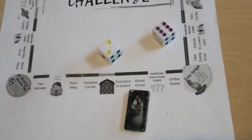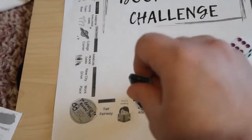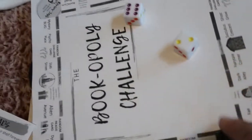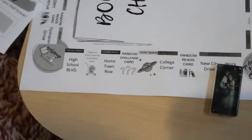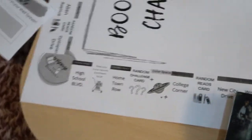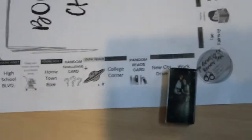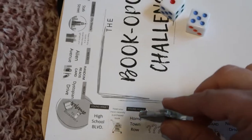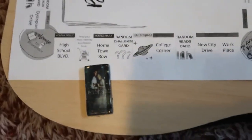Roll number 6. We have 8. 1, 2, 3, 4, 5, 6, 7, 8. Workplace, which is to read a workplace romance, a new adult or adult book set around a workplace. Roll number 7. We have 6. 1, 2, 3, 4, 5, 6. Hometown Row, which is to read a young adult book.